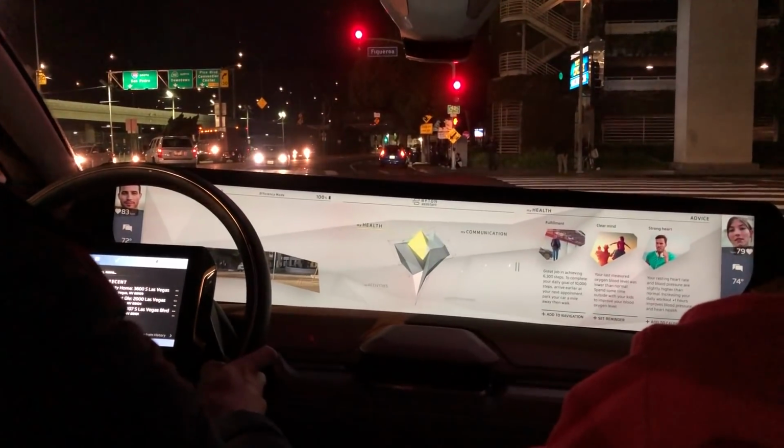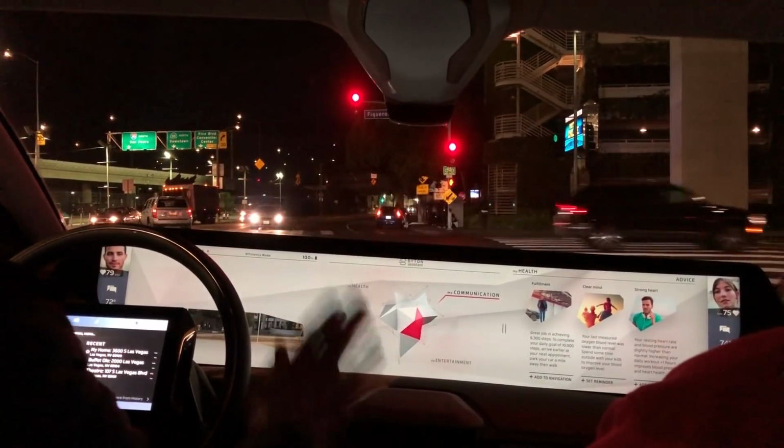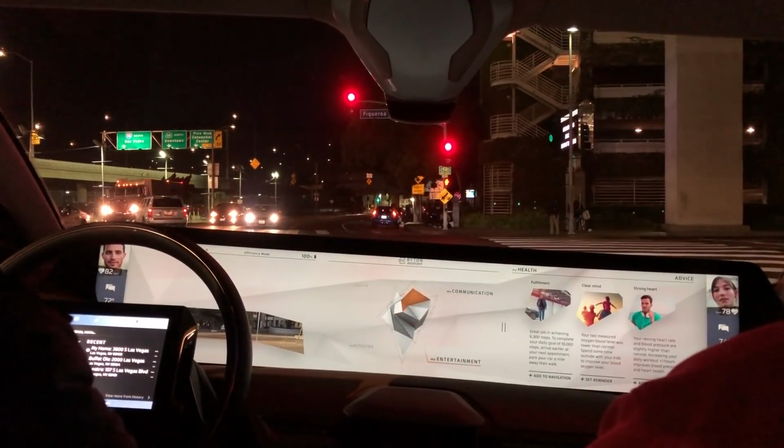Do you envision people putting stuff on here, their wallet or something? People will put stuff on it, but it's certainly not the intention of that surface. It's just to be low and out of the way for a clear vision of the screen.